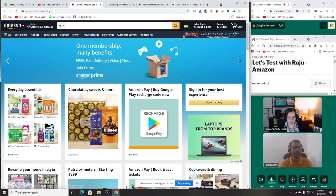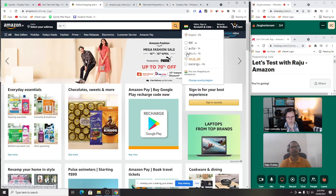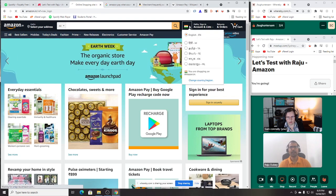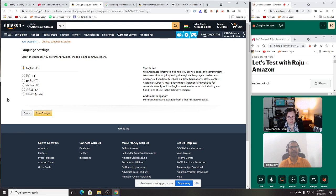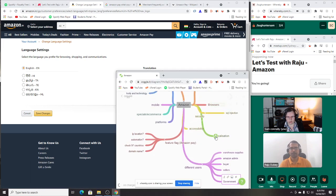So just what else could we consider? Localization is an interesting example. Because I think if the country changes, then the price of the product also shows the currency of that country. So under localization, you have language, you also have price, but you also have some things that can't be delivered to different countries and whatnot.